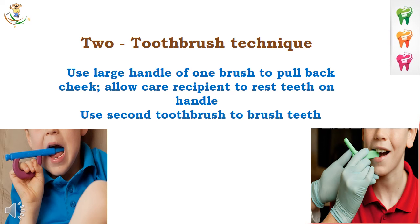Two toothbrush technique. It is always important to explain to the child what you are doing and proceed very slowly so as not to upset him or her. If the initial reaction is negative, the process should be discontinued for the moment and a time is set aside each day to gradually get the child used to it. We should try putting the paste on the child's lip to see if the child licks it. And use the large handle of one brush to pull back the cheek and allow the child to rest teeth on the handle, whereas the second toothbrush is used to brush teeth.